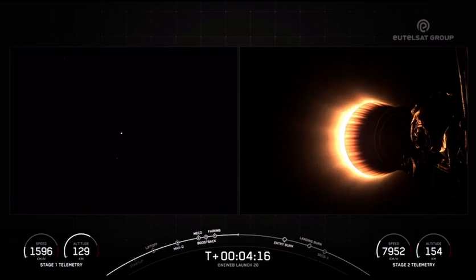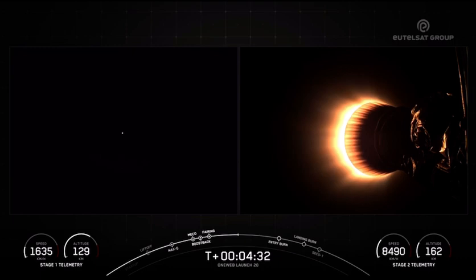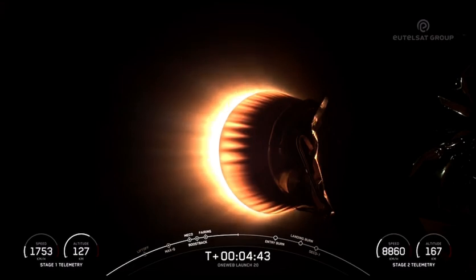It's now T plus 4 minutes and 17 seconds into today's mission, and we're currently in the first of two planned MVAC burns before satellite deployment. Just over 6 minutes into flight, you should see the start of our first stage's entry burn. And for the entry burn, we relight three M1D engines, engines 1, 5, and 9, which slow down the vehicle as it passes back into the Earth's atmosphere. And we slow down to reduce reentry forces, which helps us recover and reuse the first stage.